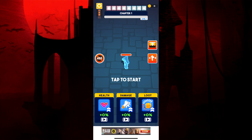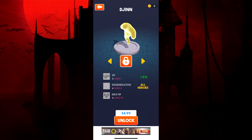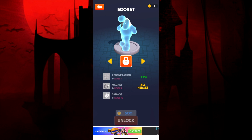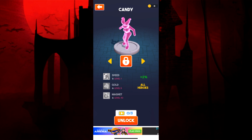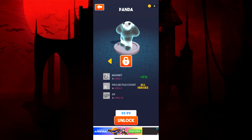The first thing I do is go into what looks like a character selection screen. It does seem like every character has unique stats at the very least, but with them being amorphous blobs, it seems kind of lazy. Scrolling through, I noticed that the characters could be unlocked in a few ways. Coins, which are earned through gameplay, a straight up microtransaction, or by watching some ads.